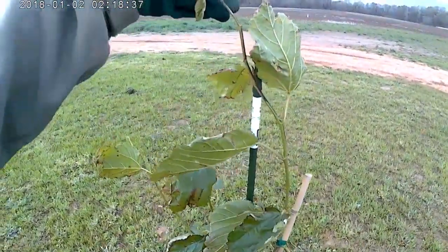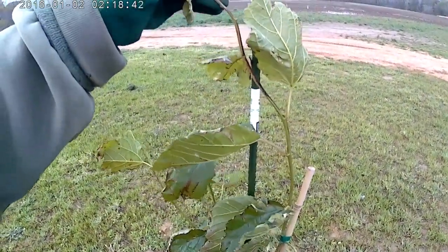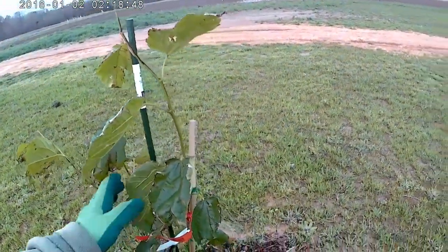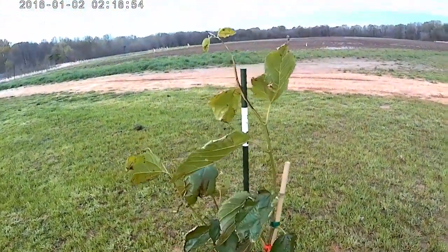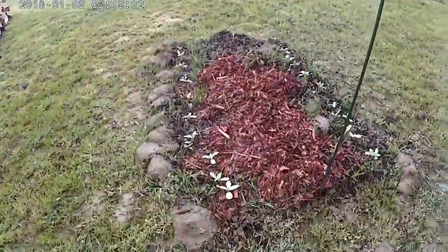Look at that. Whatever that thing is, sucking life out of it. Weird little fly that I just squished. But anyway, yeah, going to probably treat that with some neem oil. It's almost dormant oil, right? And here it is.